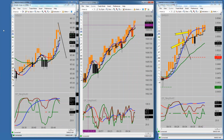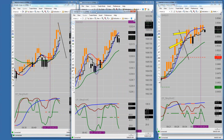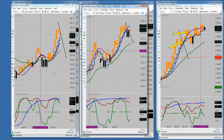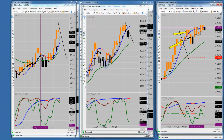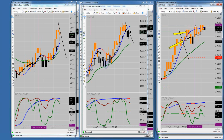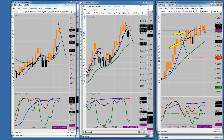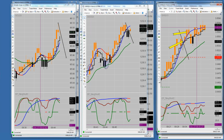All right. Here we go. We have a couple of things setting up right here. We have gold and crude oil are both setting up a trade. Copper actually set one up back here, but it didn't put in a higher swing, so I'm not going to jump into it now. The actual trade attempt was back here.